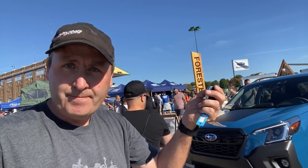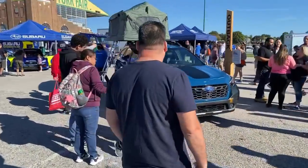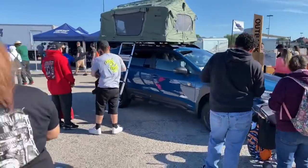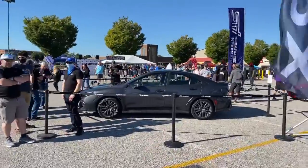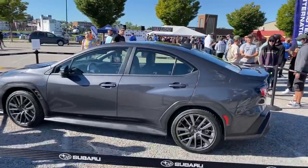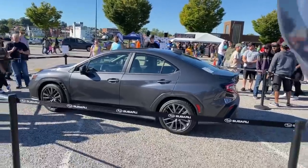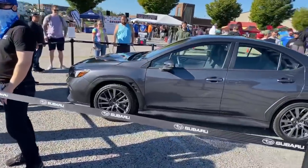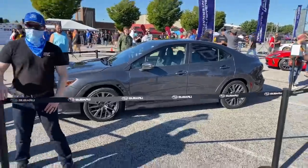And let's take a quick walk around the rest of the event, because I got a whole bunch of stuff here. So there we go. There's the Outback Wilderness, which we've already done. Here's the 2022 WRX on display. Even though this one looks exactly like the one I reviewed, it is not. This is one that was used in the advertising. We know this because they had to clean mud off of it.